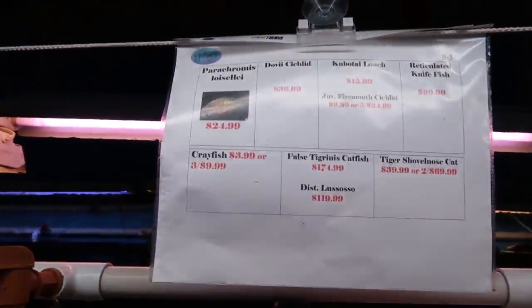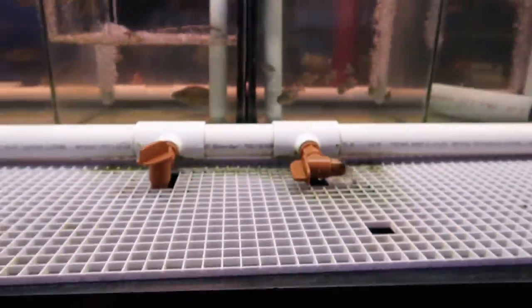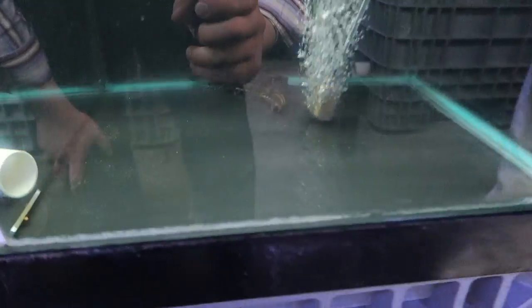Cichlids up here. Oh, is that a Zorro cat? That's a false tigrinus. He's cool. I'm trying to get my reflection out of the picture so you can see him. There we go. He's really cool. But he'll get really big. Tiger shovelnose. Try and get out of the way for them too. There we go. A little better. That's not one to focus on them. Nah. They're in there.